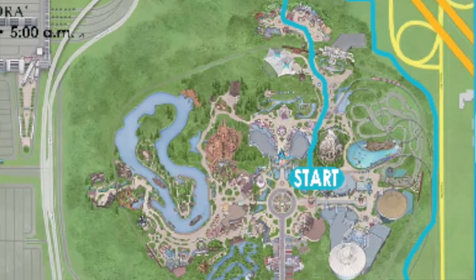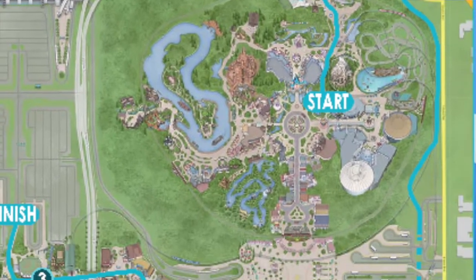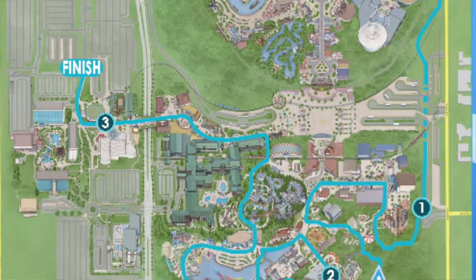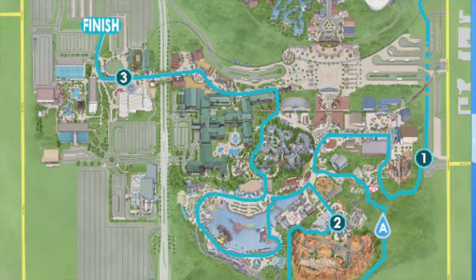Security will close the park's main entrance right at 5 o'clock and they will not allow you in after that. Once you start the 5K, you stay on Disneyland property, spending more than half the race in Disney California Adventure, then finish near the Disneyland Hotel. There is one water station at about 1.5 miles.